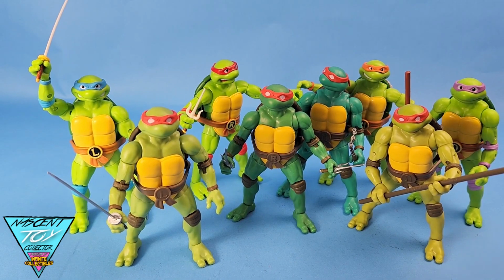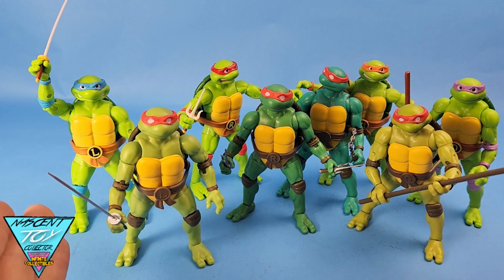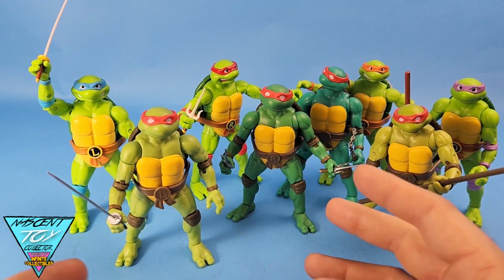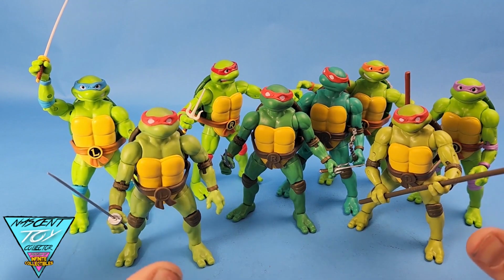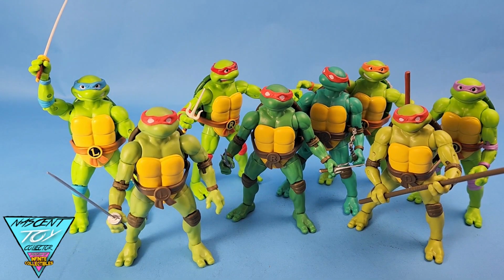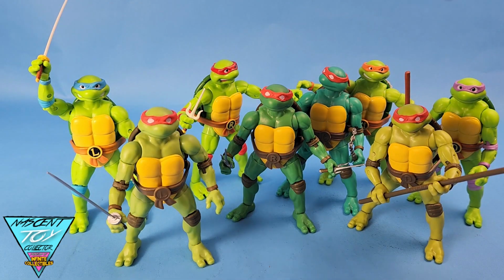And honestly, I like it. I think there's a lot of bang for the buck. There's enough difference, and it may be subtle, but I'm a collector, and maybe you are too. The difference is expressed enough that I think it's warranted to have both sets of these figures. So that's my opinion, you guys. I think they look great together. I love the colors of the Mirage Turtles. I think they look fantastic.